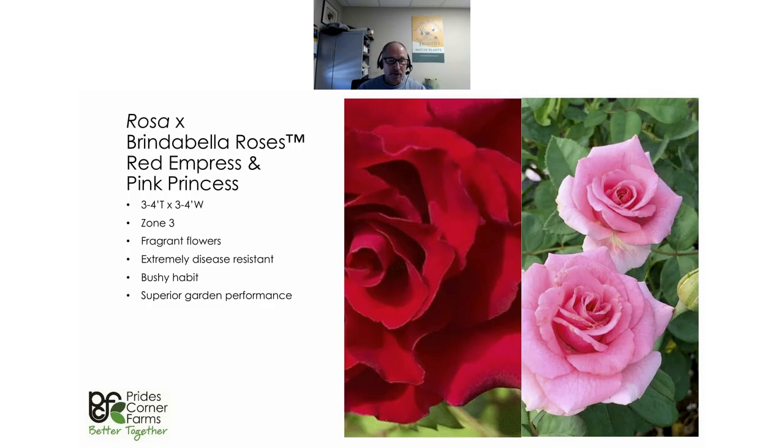But what I will guarantee you is all of these roses, Purple Prince, Red Empress, Pink Princess, are going to have outstanding scent to them. And we know that's a rarity out there. So these new Brindabella roses, I'm going to recommend just on that.